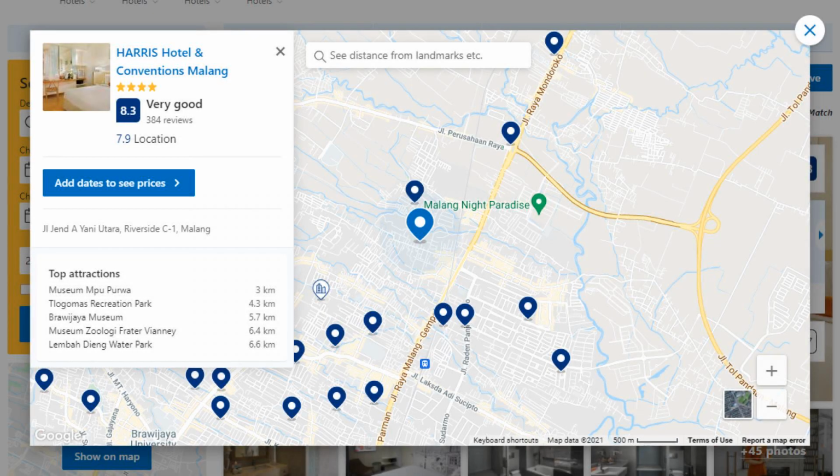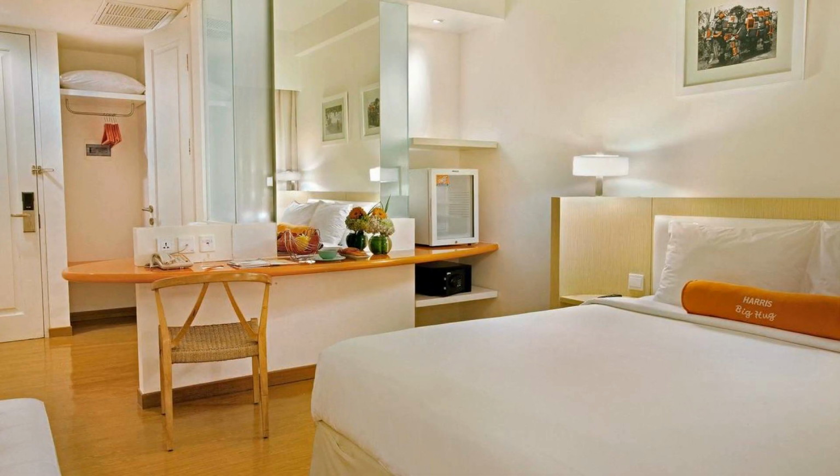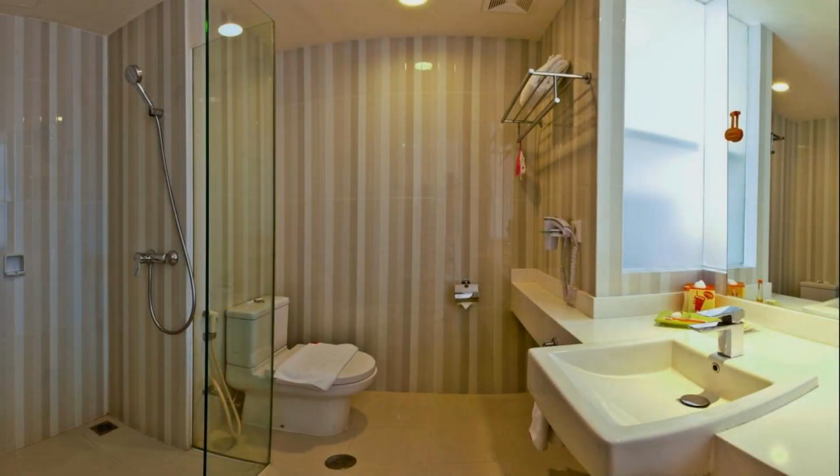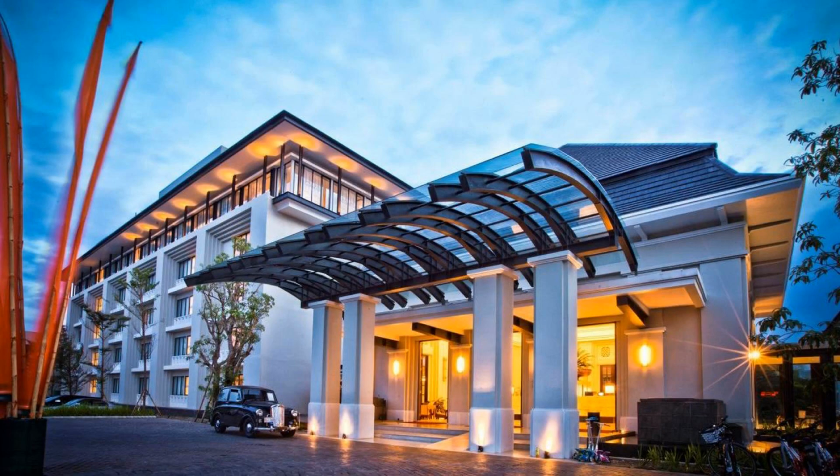Number 4. This is a 4-star hotel. The location of this hotel is outstanding and guests love walking around the neighborhood. Check-in time is 3 p.m. and check-out time is 12 p.m. Guests are required to show a photo ID and credit card at check-in. Pets are not allowed in this hotel.